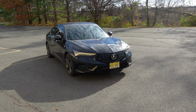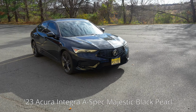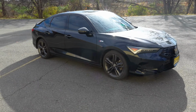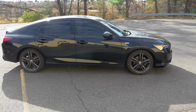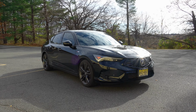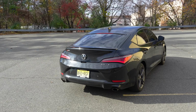3 years and 75,000 miles with my beautiful 2023 Acura Integra A-Spec 6-speed manual in a majestic black pearl paint. Man, this is honestly hands down the best daily driver I've ever owned. Oh my God, everything about it is just so spectacular. The beauty, the shape. I keep forgetting that it's a hatchback, but it doesn't look like it. But yeah, technically it is a hatchback, but this car is just amazing. I'm just in love with it.